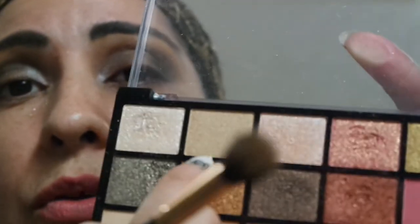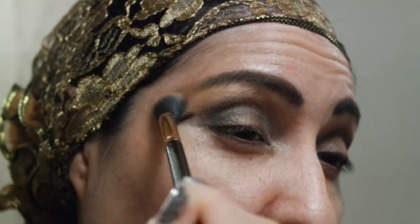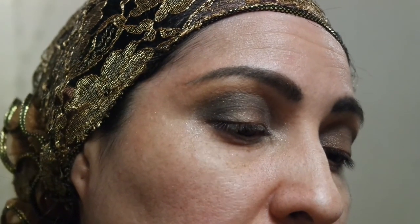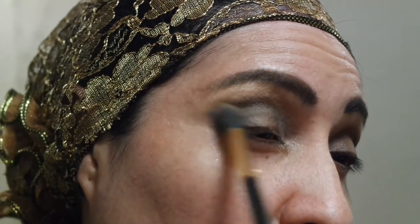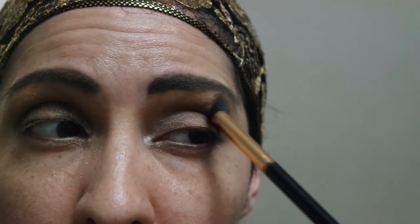Okay, looking pretty good. I'm going to go in even lighter with this lighter nude shade here at the top. This is a shimmer. The other one was a matte. So I'm going to go ahead and do that above the eyebrow bone on this side. See if I get a little shimmer glow going on there. There it goes. Yeah, I think it blended that out. All right, so this is how it's looking now.